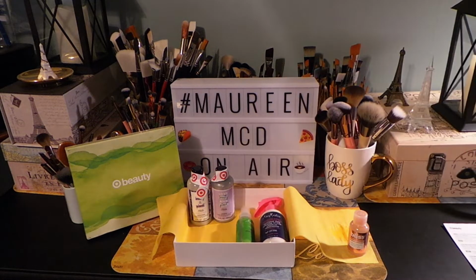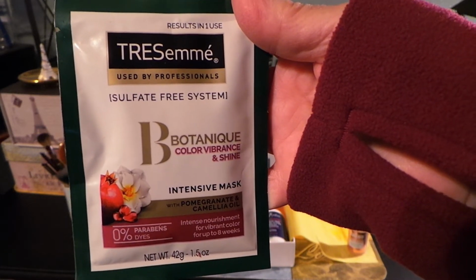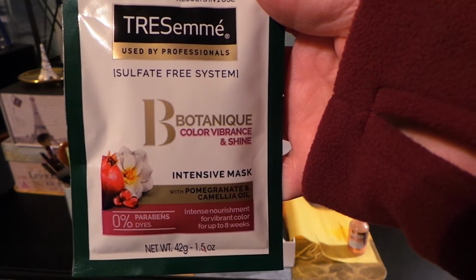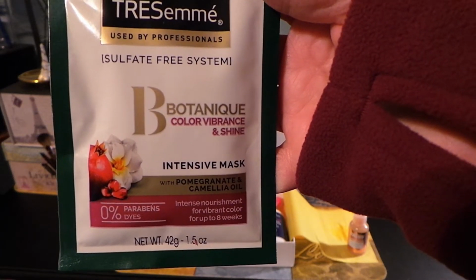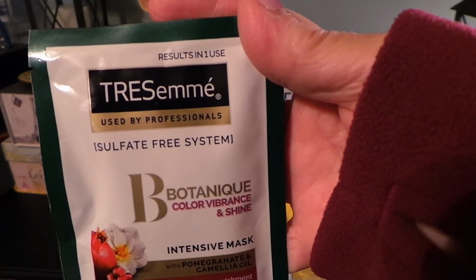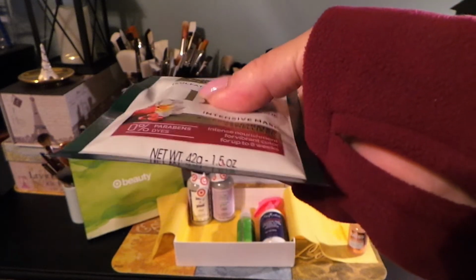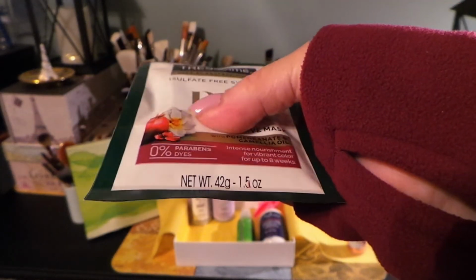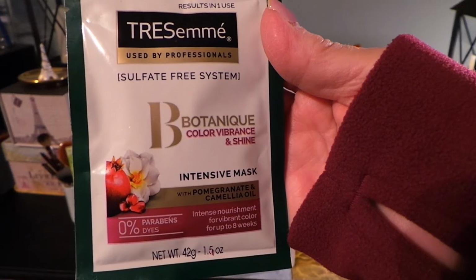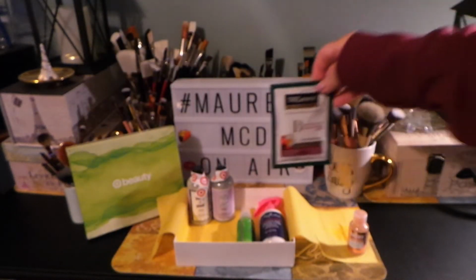And then I'll show you the next thing that's on the card. And this is from Tresemme. And this is the Botanic Nourish and Replenish Mask. And this is botanical blend of pomegranate and chamomile oil gives strands a surge of intense hydration, leaving locks soft. And this results in one use. I would think you could, because this is pretty full. This is 1.5 ounces, and this is pretty packed. I mean, you might be able to get more than one. I have shoulder length hair. I can't imagine using all of that. And this is sulfate free, so that's nice. I would assume I could probably get at least 2 uses out of that, which is good.